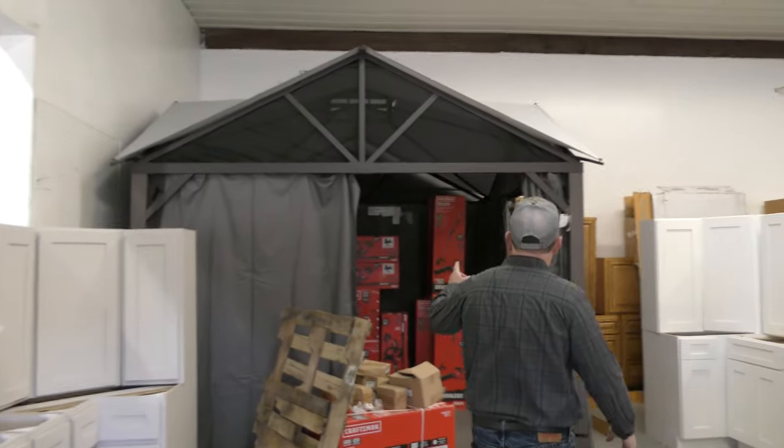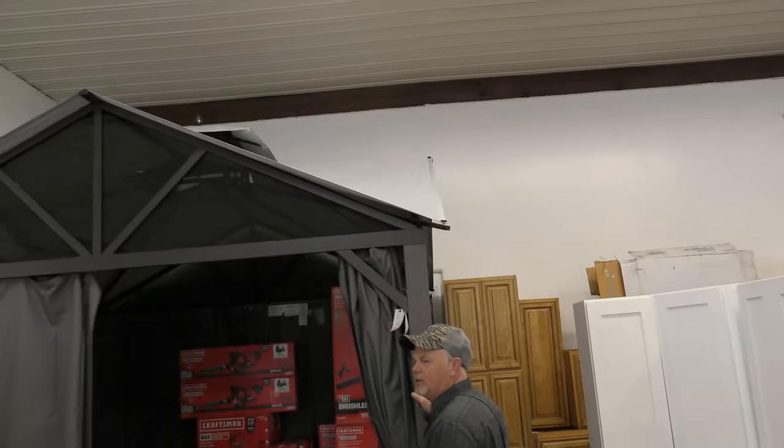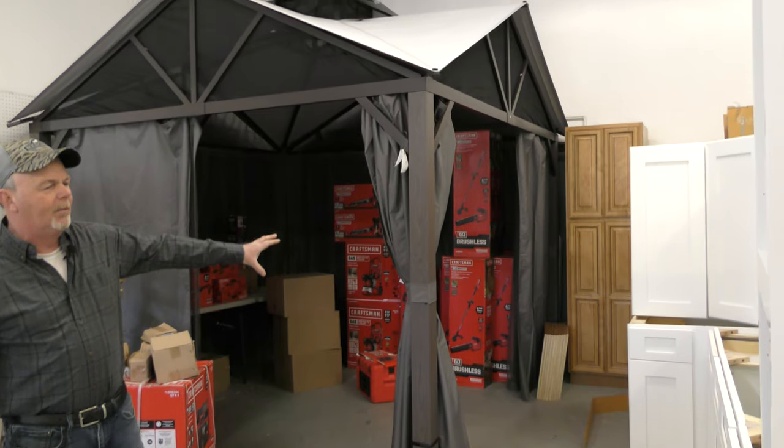We still have a few of our famous gazebos left. We'll be selling the remainder of them on Saturday. If you didn't get a chance to get a gazebo, you're going to want to come down Saturday. Yours comes brand new in the box.